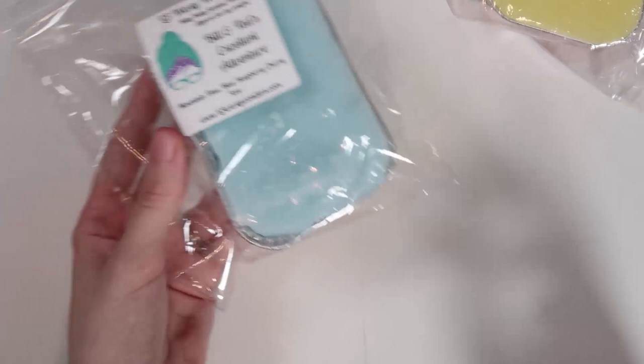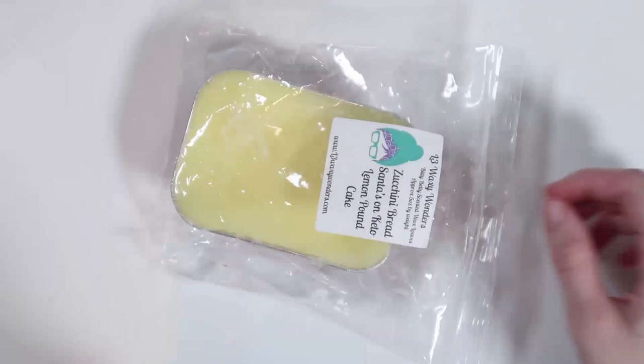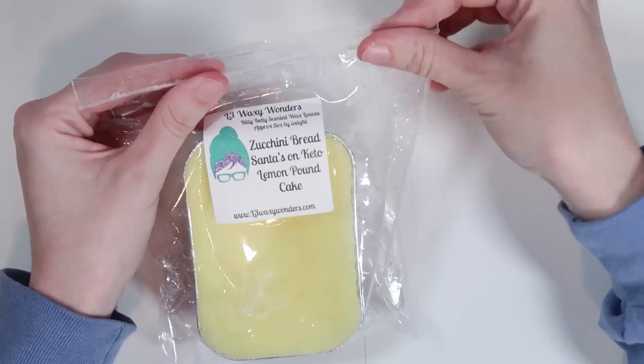But love that one. And then the other one I got is zucchini bread, Santa's on keto, and lemon pound cake, which, to be completely honest with you, I've said this before and I'll say it again. Lemon is such an overpowering scent that I feel like this lemon pound cake really takes over, and I can't quite smell the zucchini bread. I don't remember what the Santa's on keto notes were. I mean, it smells great. I love lemon pound cake. It smells amazing. But I really like this one. It's really nice.